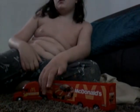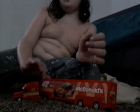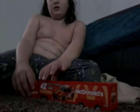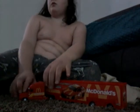Just a refresher, in case this is your first hauler review. The whole hauler part is plastic. You do get rubber tires on the back wheels, there are two on each side. This is die-cast metal, the truck portion, with plastic here on the accent for the chrome.